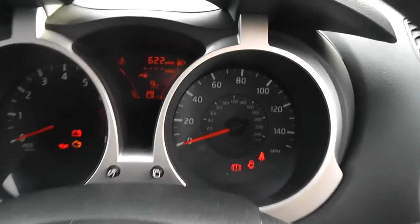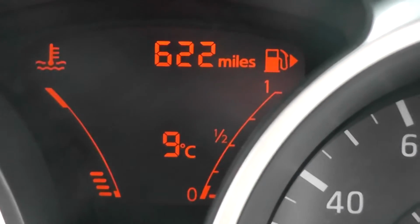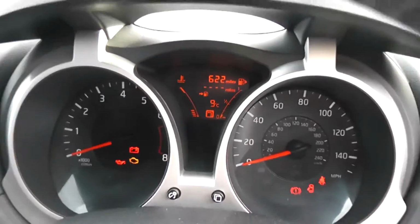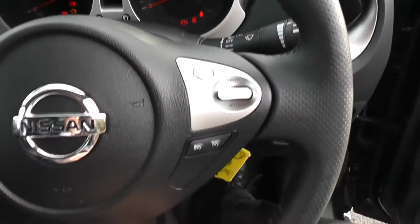Now if you jump in, we'll look at the current mileage. It's a pretty low 622 miles, but as it's a demonstration model, that is subject to change. There's also lots of driver information on that display there as well. Now coming back, you can see the leather steering wheel, which is multifunctional.